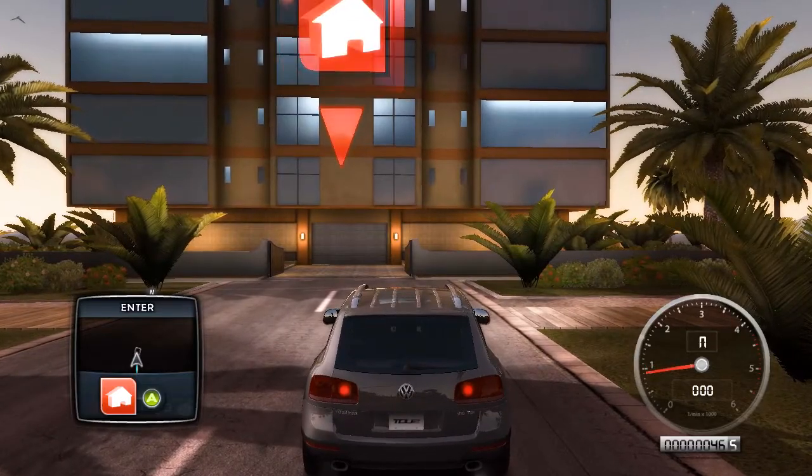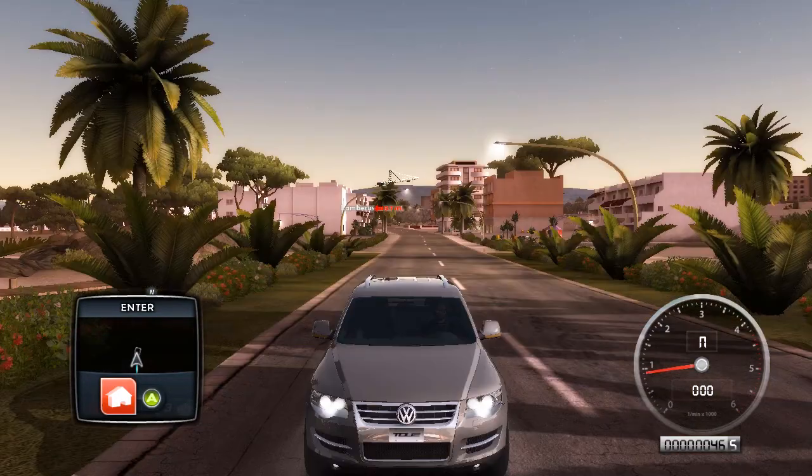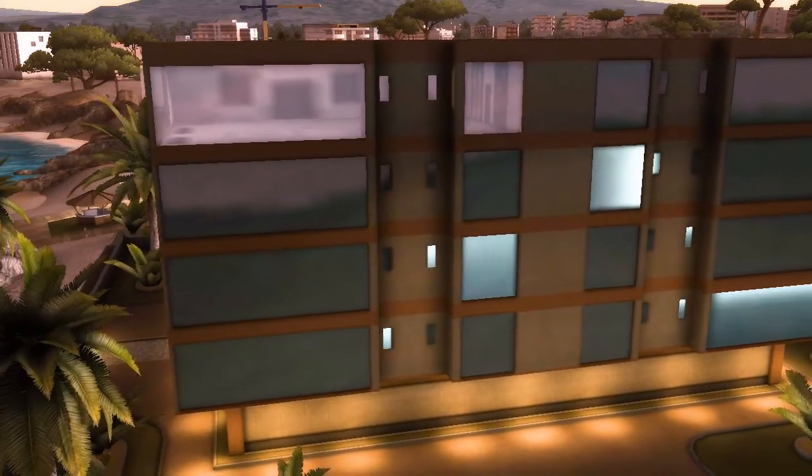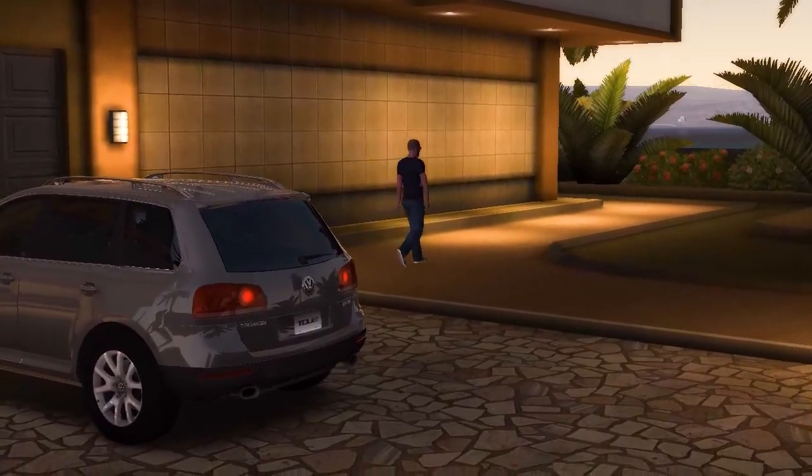Very nice view. We lost some control there. We came in too hot. 7 seconds earlier. Volkswagen, thumbs up. That's very impressive. Slowing down a little bit. Yes, back to the off-road.